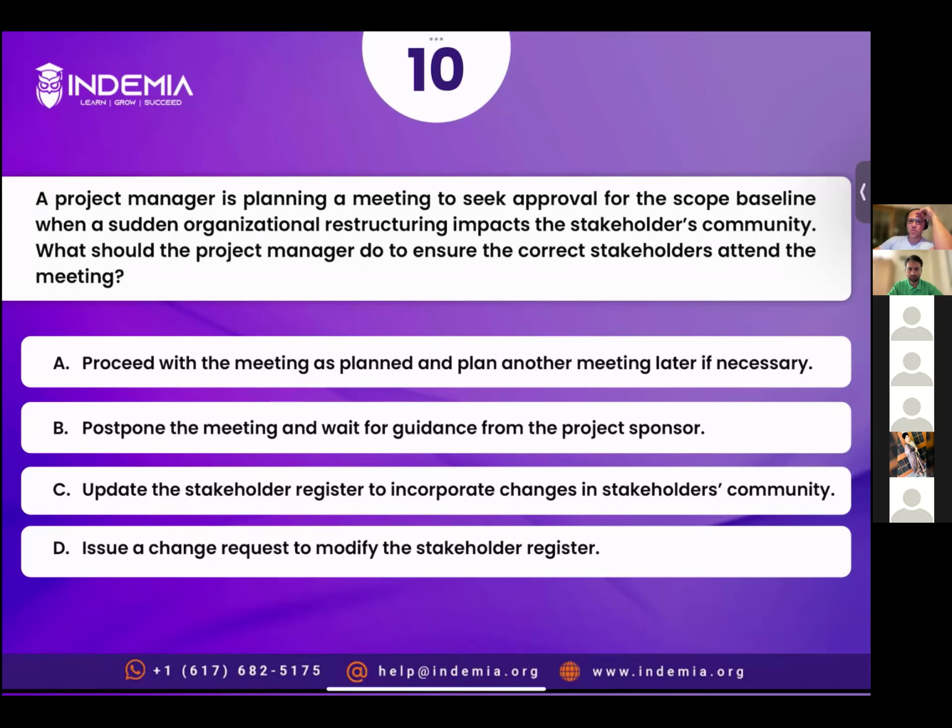So the first thing I did was I updated my stakeholder register, and I made them part of the community by emailing them, reaching out to them, and making them aware of what we were doing, where our process was at this point, and what impact it is going to have to their school. So I went with option C, because it doesn't say that we need to postpone the meeting, but they're seeking to approve stuff. So I mean, that stakeholder community, that restructuring has affected your stakeholders now directly.